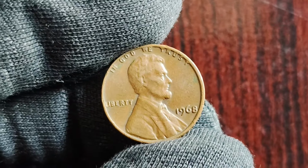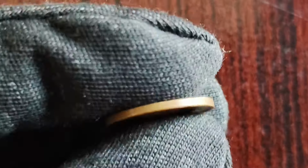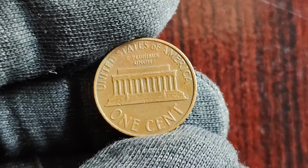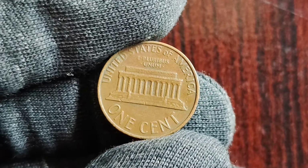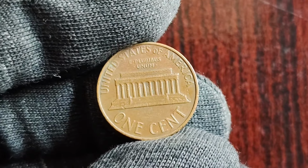The rarity of the 1968 no-mint mark penny is what drives its potential value. During the 1960s, there were significant changes in coin production, and certain errors and varieties began to emerge. The 1968 no-mint mark penny has been linked to a specific variety known as the double-die penny. This error occurs when the coin is struck more than once, resulting in a distinctive look that can be identified through careful examination.